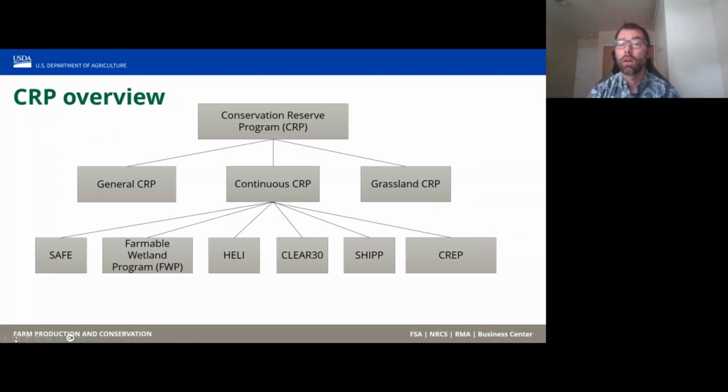So this is an overview of every flavor of CRP. What we just wrapped up for this year is general CRP. That's where we take those lands out of production, put them in long-term cover, and just manage that cover over that 10 to 15 year lifespan. Then we've got continuous CRP, which isn't generally whole field. It's looking at specific resource concerns like filter strips, buffers, wildlife habitat, that sort of thing.